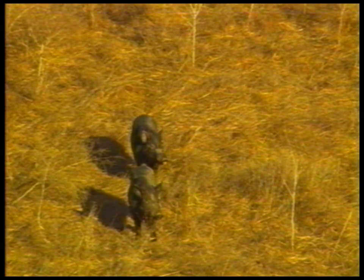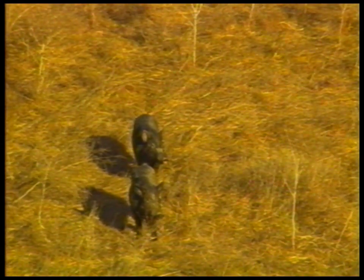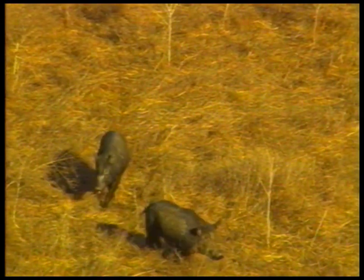If you've hunted hogs before, you know how quickly a situation like this can change. One more whiff of air, and the hogs pick up your scent, and they try to hightail it out of the area.